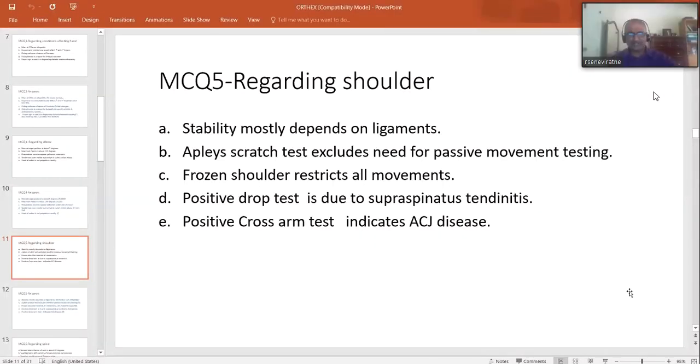Then Apley's scratch test excludes the need for passive movement testing. Probably you are not familiar with this scratch test, but better to get to know. It's called Apley's scratch test. You first try to touch the scapula in 3 different ways, right? One from here, one over the head, one behind the back to touch the scapula of the other side. If you can do that, there's nothing seriously wrong with the shoulder movements. So that's a quick test when you are examining patients.